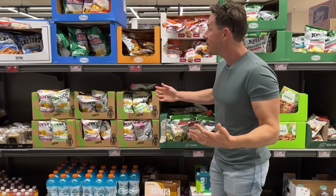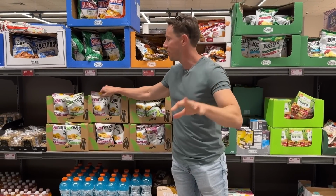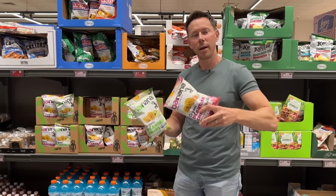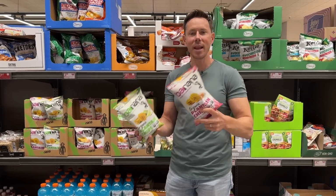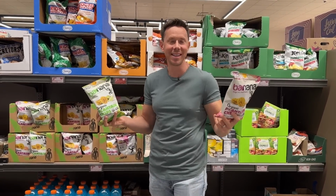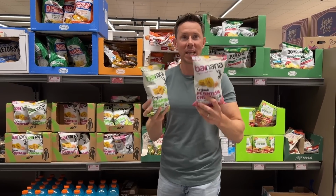And we come over to another chip that no, I will not open because I know what it tastes like. But these are Barnanas. Barnana, B-A-R-A-N-A-N-A. This is a plantano chip. Cracking up Leilani a lot today. That's great. This is a plantain chip.